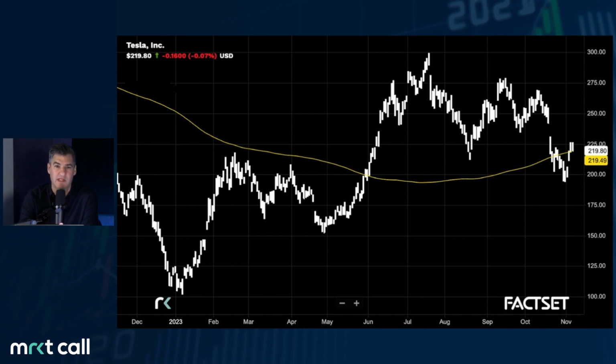Here's a stock contending with that 200-day moving average. I think it's headed back towards that $200 level. I still think the fundamentals are poor here and not getting better anytime soon.